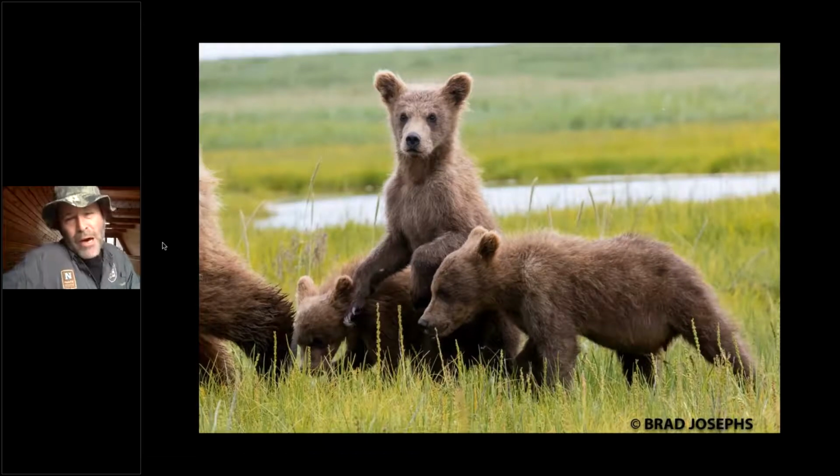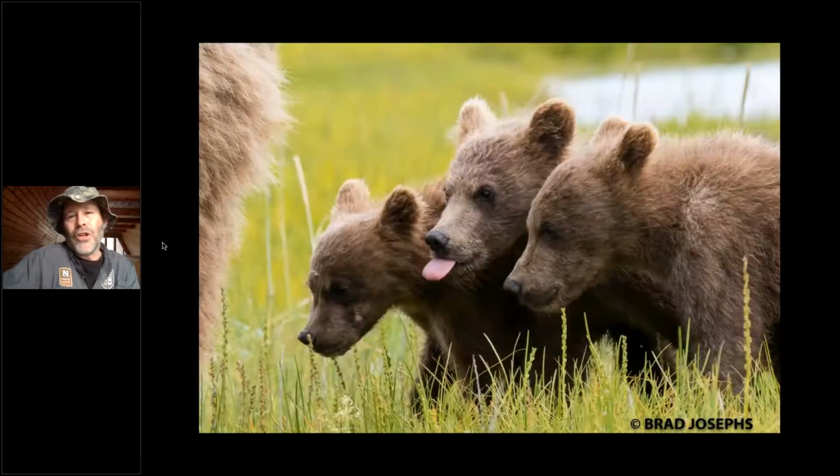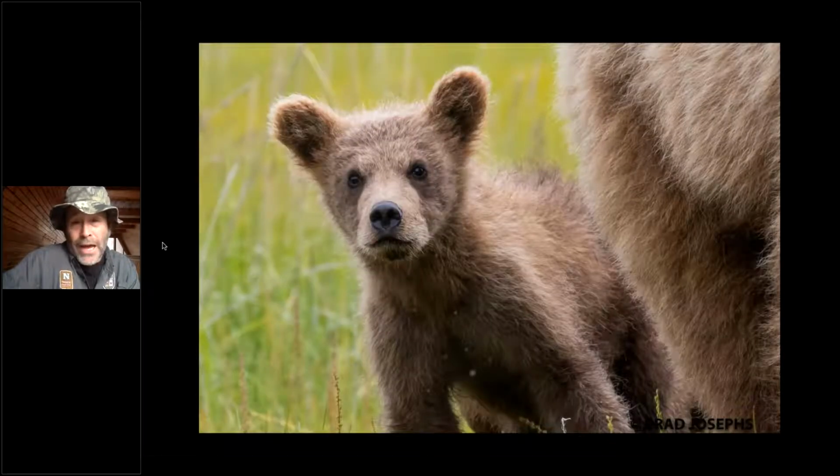Anyway, they came up, and we were the first group to get close, and we just sat still, low and quiet. And this mom decided she was going to bring them up and introduce them. We were the group of people she decided to introduce her cubs to. And the most magical part about that is the cubs just cannot stop looking at you and checking you out. And when you do that, you're going to get incredible images if you just sit quiet and are very patient, and then you're very, very well rewarded.